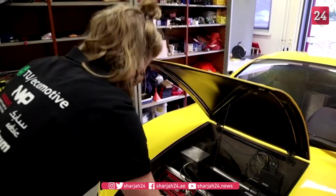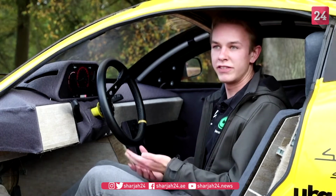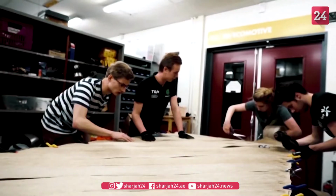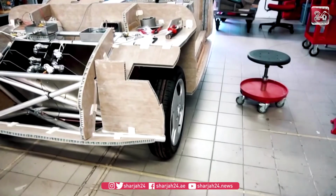So we wanted to build a sustainable car, and at some point we read that there are 2.1 billion tons of waste every year. And while we think that's not necessary, we actually see waste as a really valuable material that can be used in complex applications. So that's why we thought we're going to build a car out of waste materials.